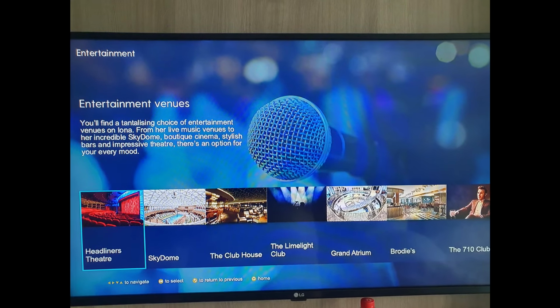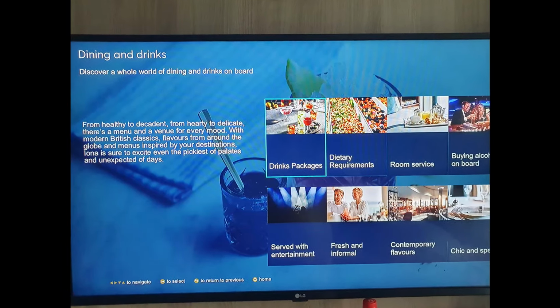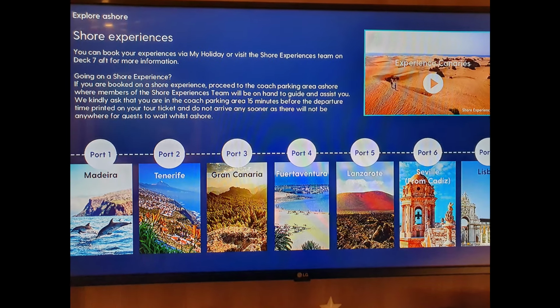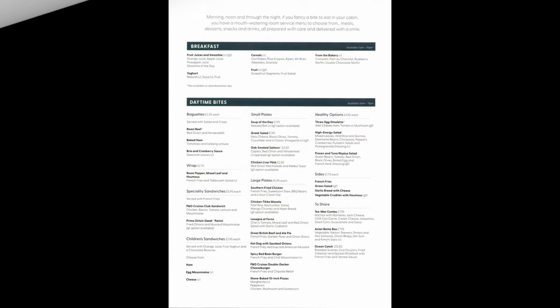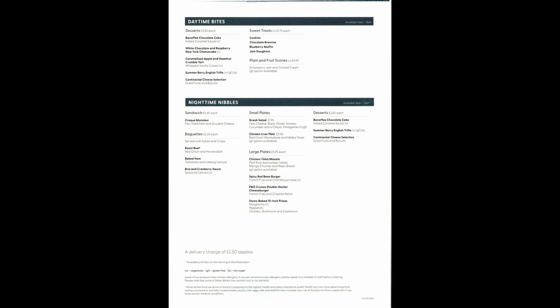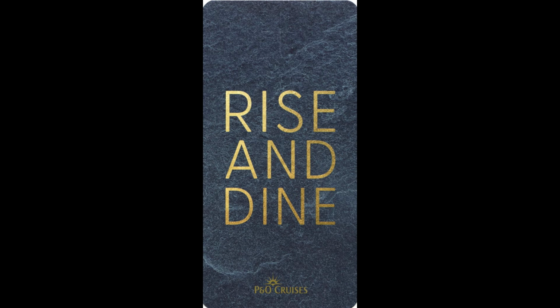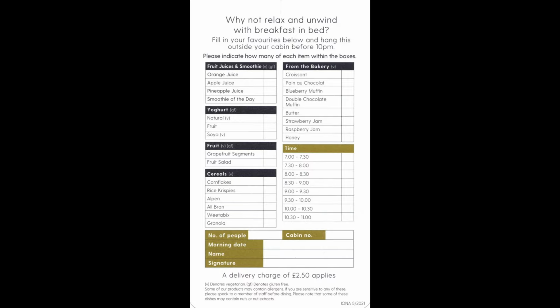There is information on the range of entertainment venues, dining and drinks options, and shore excursions that are available to book at the Shore Experiences desk on Deck 7. Room service is available, with items being charged individually and a delivery charge of £2.50. A simple breakfast can be delivered to your room. Items come free of charge and you simply pay a delivery charge of £2.50.